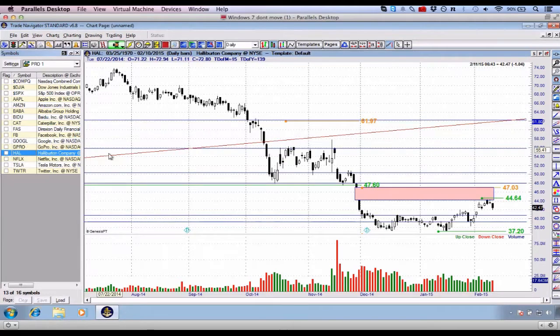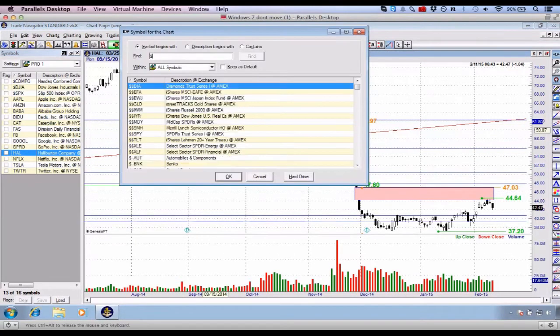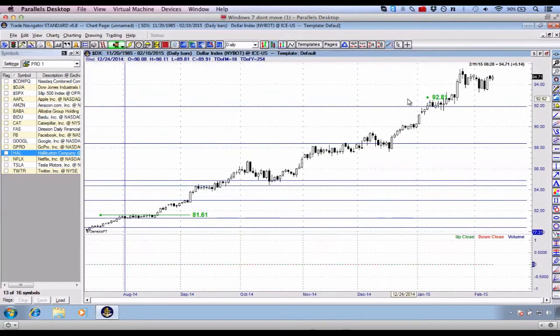You know my thoughts on oil and oil-based securities. Until the price of the US dollar, I'm going to bring this up again, until the US dollar changes its bullish trend in appreciation, there's going to be downward pressure on the price of commodities, also oil. When I say commodities, I'm talking mostly about gold and silver.